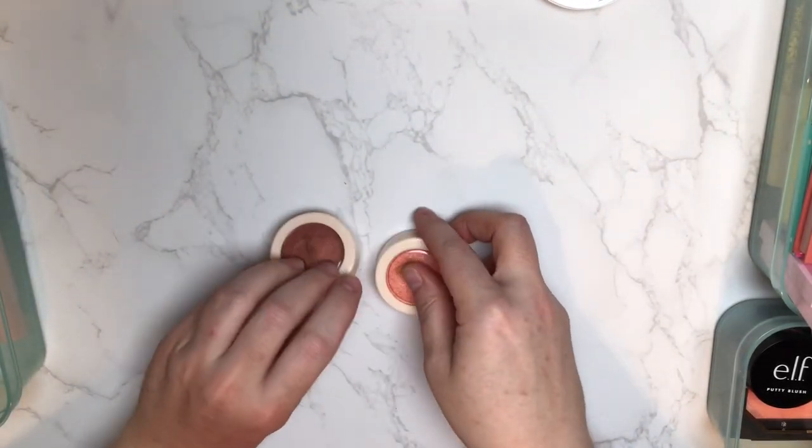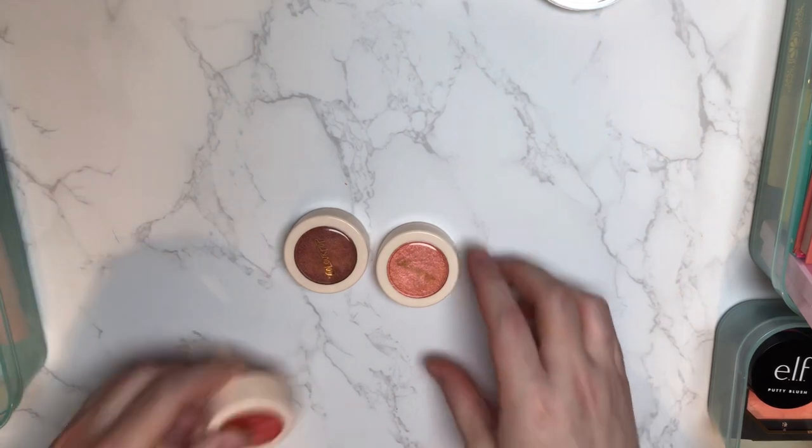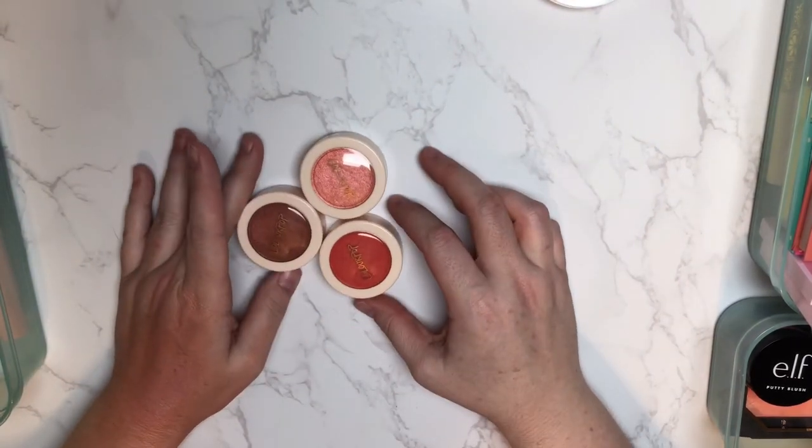All signs point to yes. Okay, please don't come for me. I really was, like, maybe, I know in other categories I'll be getting rid of a lot more. It's just, I love blush. And who doesn't? So these are actually three blushes.